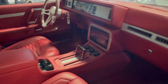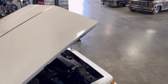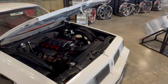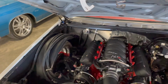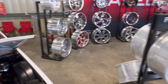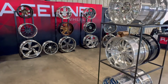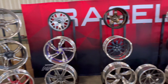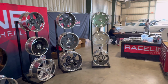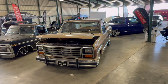Fire. This is so fire. Look at the speaker setup. AJ, if you see this, step your game up. LS swap. Magnum billets. I need me some wheels. These is a nice setup. This one got a nice lineup. It's nasty.